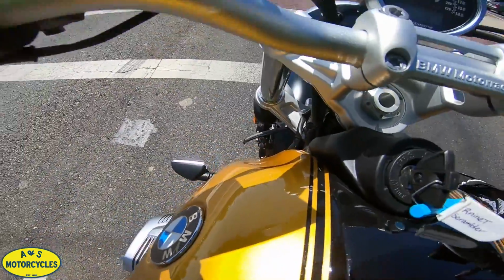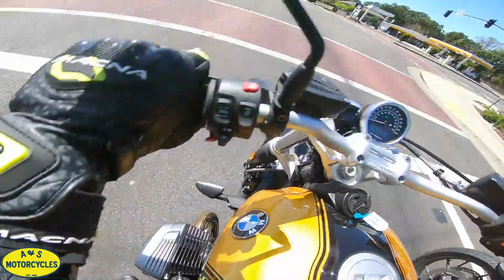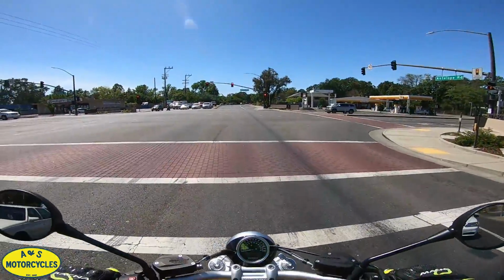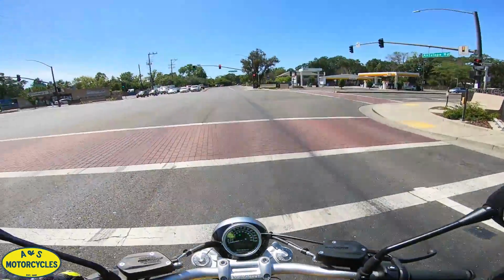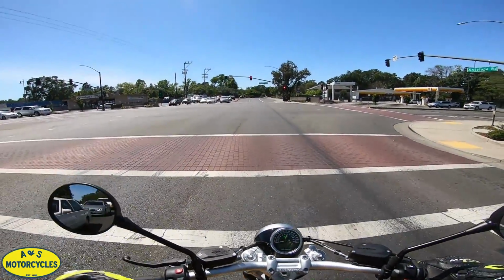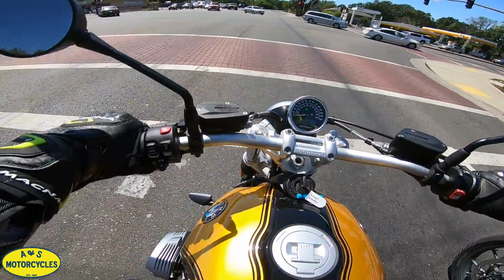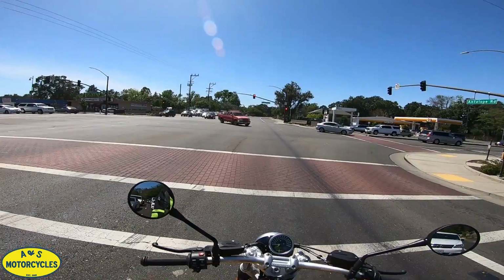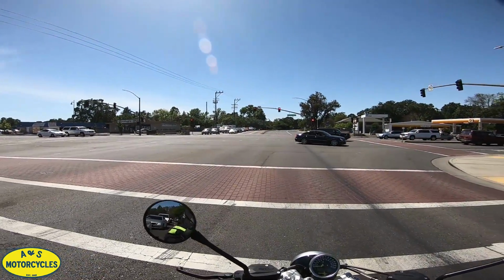Nice. I wonder if I could have figured out if there is an adjustment. It doesn't look like there's an adjuster on the damper. I don't believe there is. Could have used a little bit more. You know, I like my dampers a little bit stiff in the front, so don't mind me.